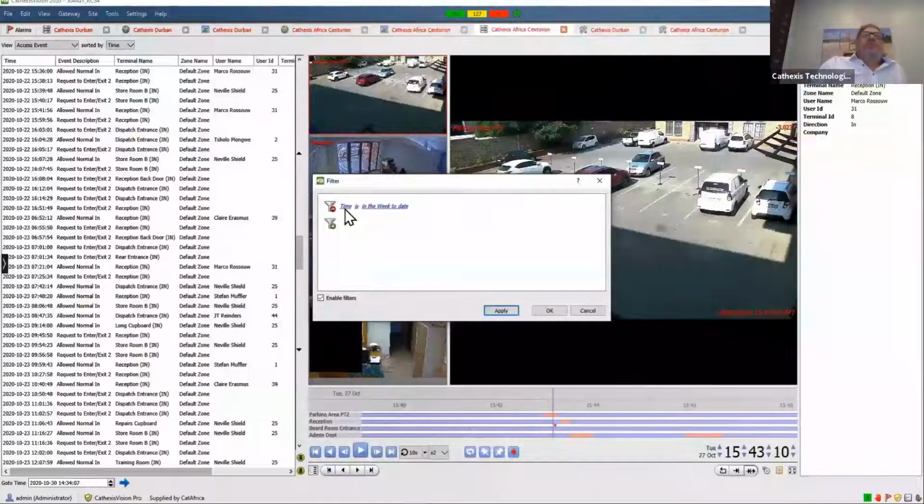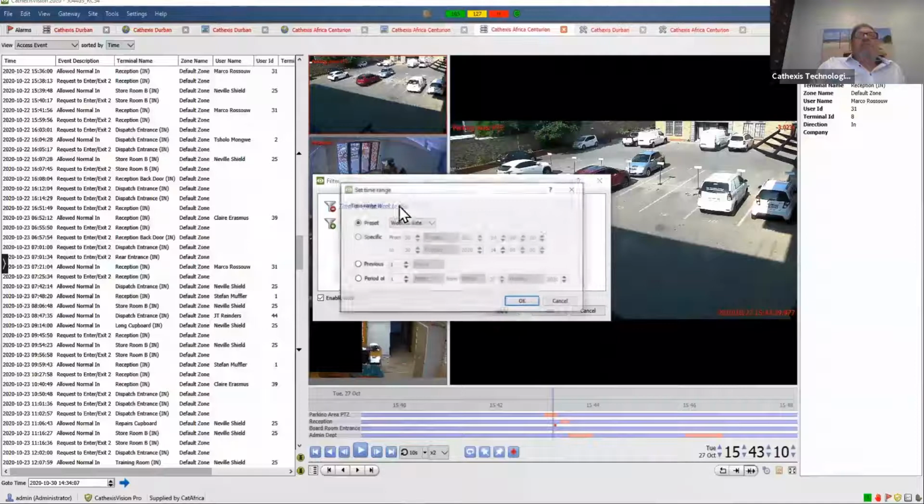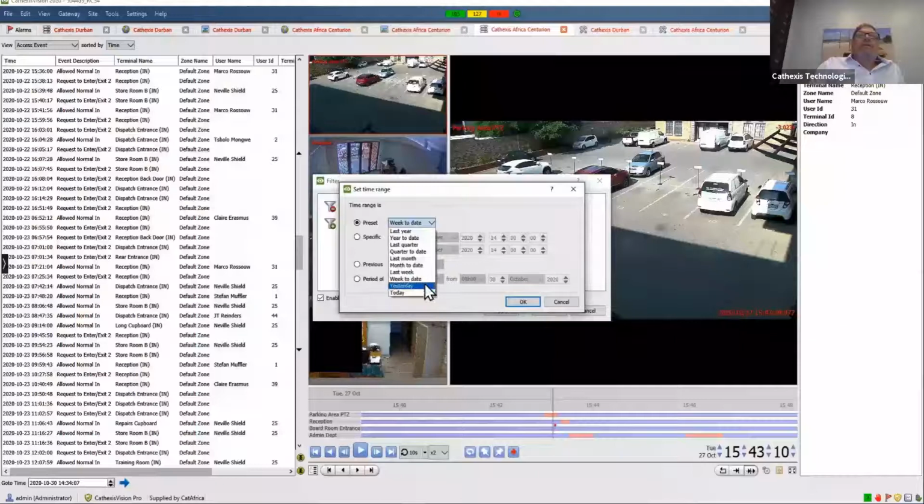So you've got time. You've got event description, terminal name, zone name. And again, this depends on the type of integration. This is access control. So on the time, I can choose some preset settings. So I've got last year, year to date, last quarter, quarter to date, etc. I can choose a specific time from and to. I can look at the previous day, previous hours, previous weeks, or I can choose a specific period.